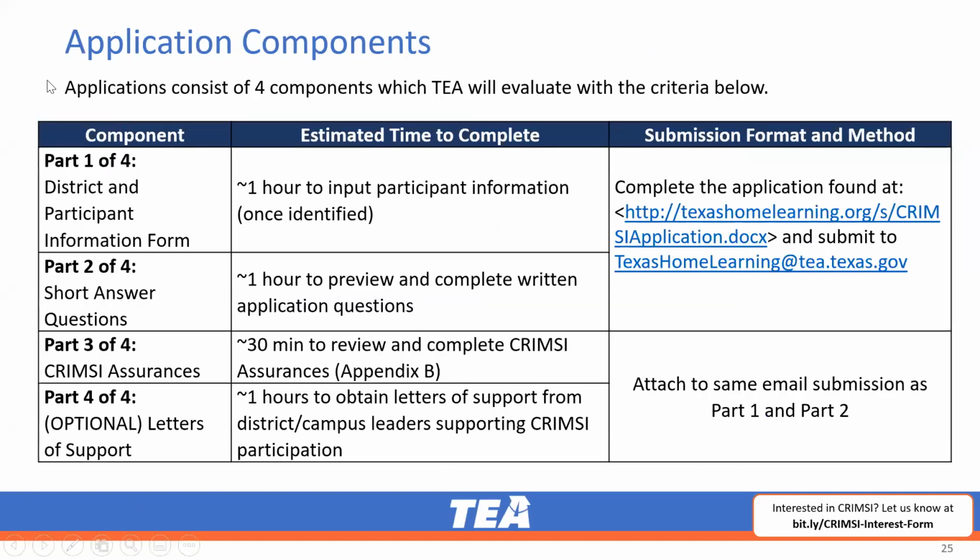The application itself consists of 4 components. We estimate and hope that this wouldn't take anyone any longer than 3 to 4 hours to complete. The first component is a district and participant information form. So this will basically be the essential information that we need to say, this is the product that I'm looking to pilot, or products that we're looking to pilot, at the campus or campuses that we're looking to pilot it at. Some quick district demographic information.